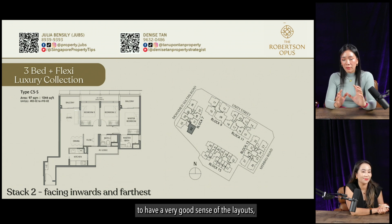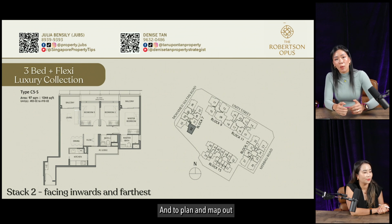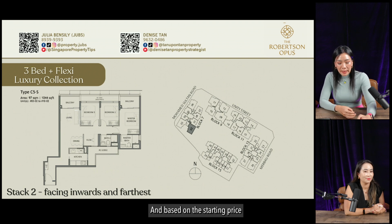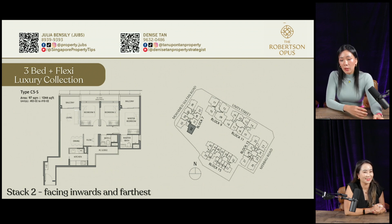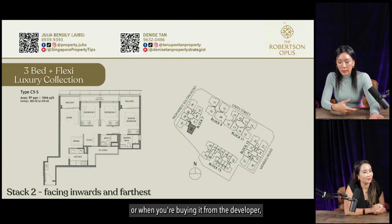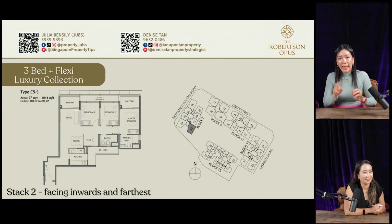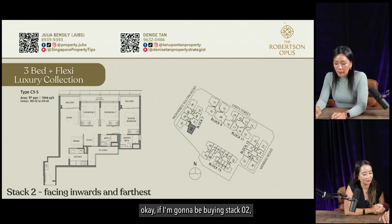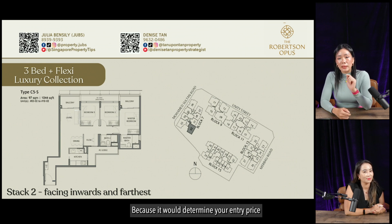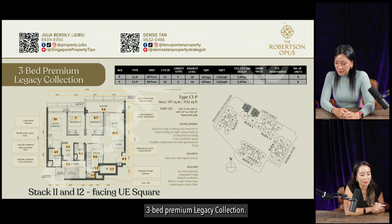So it's very important to have a very good sense of the layouts which are available from the developer and to plan and map out what the potential prices from the developer will be. And based on the starting price of, say, the smallest unit, we map it out and we'll give you different scenarios so that on launch day or when you're buying it from the developer, you'll be able to understand how the developer loads the premium on the different units, and you will be able to see, okay, if I'm going to be buying Stack 2, what is the extra premium that I'll be paying? And that is very crucial because it would determine your entry price as well as how safe your exit will be. Next, I'll go into the 3-bed premium legacy collection.